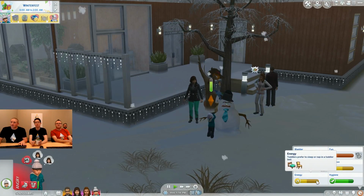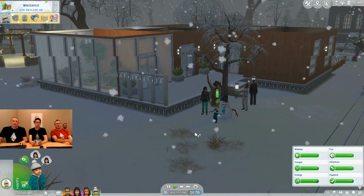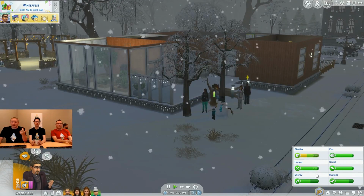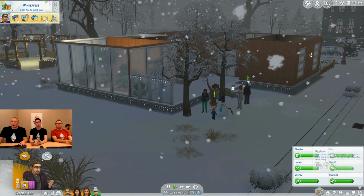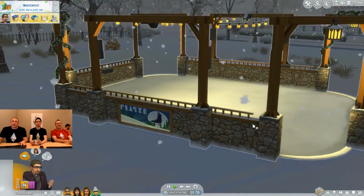So the other thing I'm going to do here is pop up their needs a little bit, just so we don't have to fight them, and we can show you all the fun stuff. People are really loving the frost effects on the windows. Oh yeah, so we added those. They show from the inside out. Depending on how cold it is, your windows can actually freeze over.